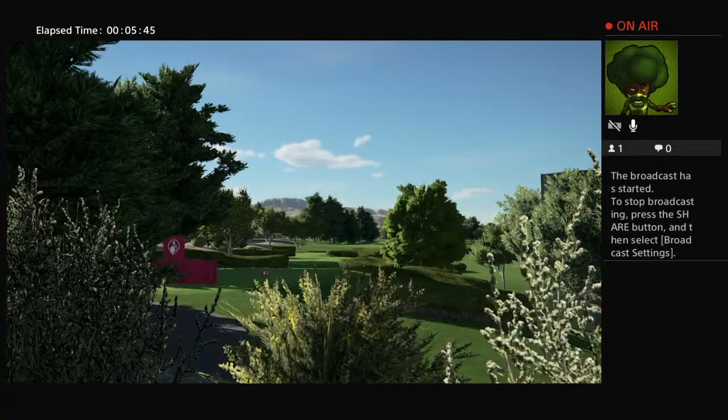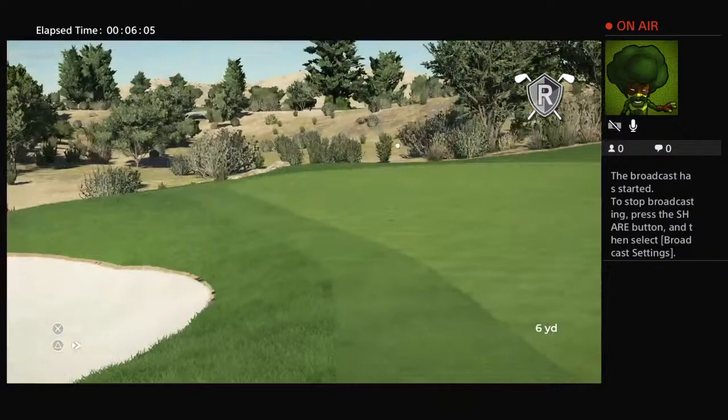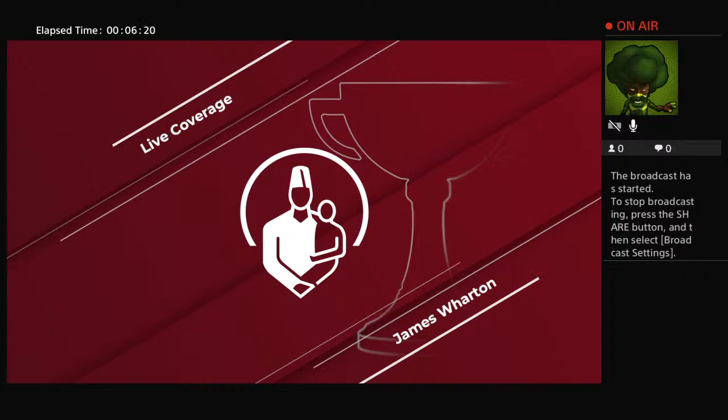Here we have Cam Champ from just a little while ago. Lining up for his third now. Oh, that's a beauty. How about holding that one? Let's take a look at the leaderboard. Patrick Cantlay currently in the lead.